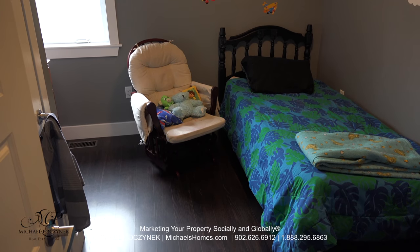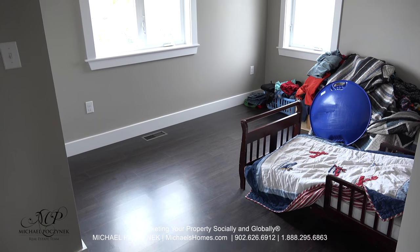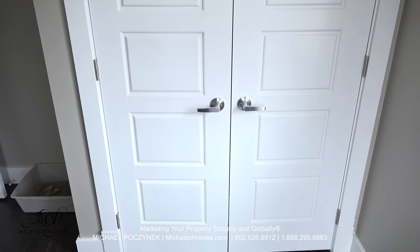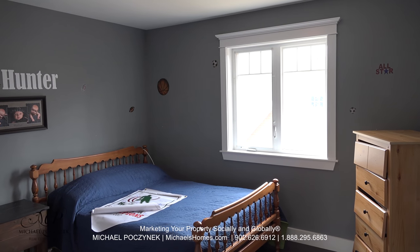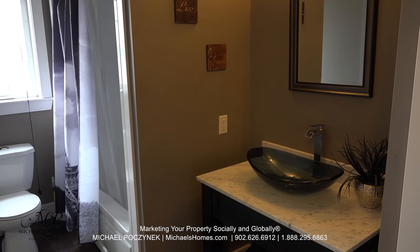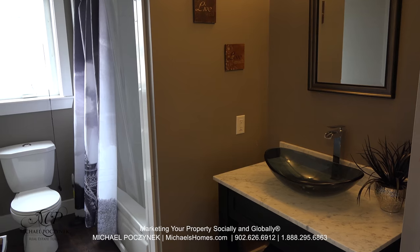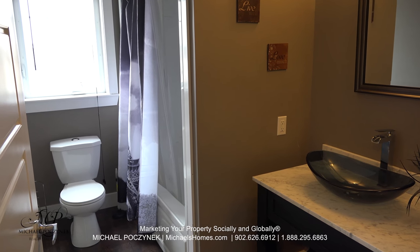To the right of the stairs is bedroom number one. Bedroom number two features a double closet. Bedroom number three also features a double closet. It has a very large room as well. At the corner of the house, we have a shared bathroom, complete with a really nice sink, tub, shower, and toilet.